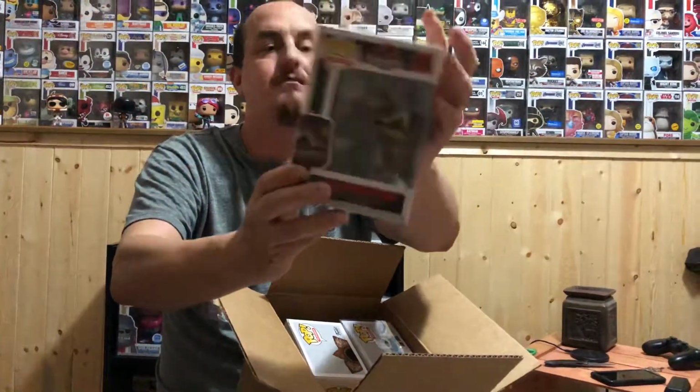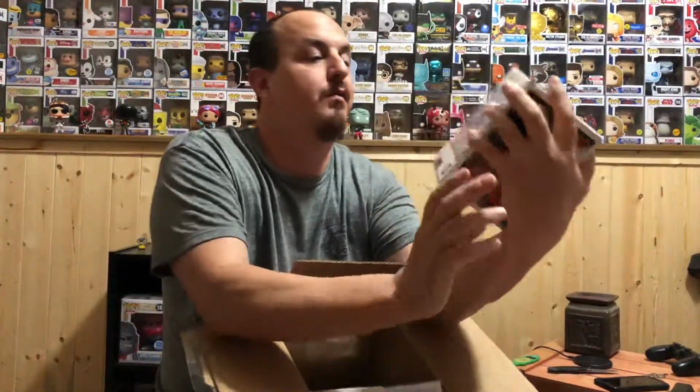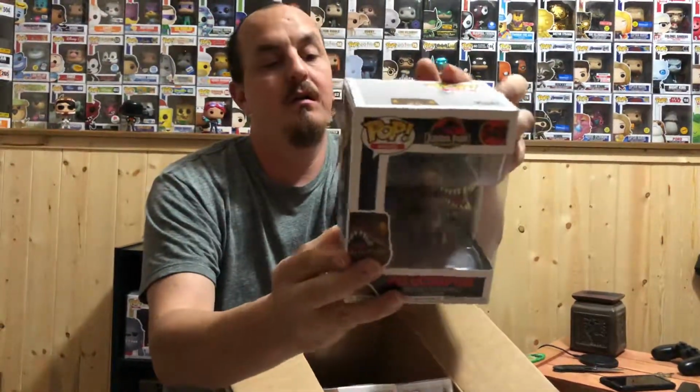Second one we got is the Velociraptor from Jurassic Park, the 25th anniversary. It is a little dinged up in the front up there.